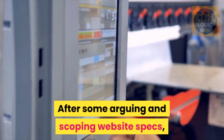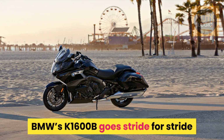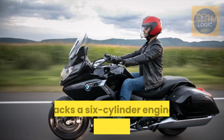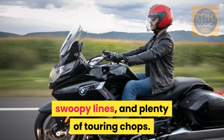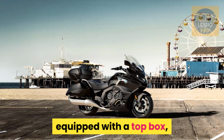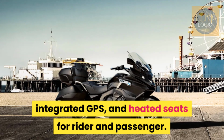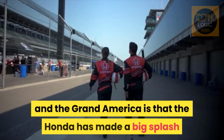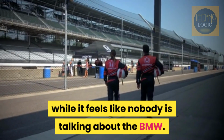After some arguing and scoping website specs, we found just the machine. BMW's K1600 goes stride for stride with the Goldwing on the spec sheet. It packs a 6-cylinder engine, a funky front-end design, swoopy lines, and plenty of touring chops. The latest version of the K16 is the Grand America, equipped with a top box, integrated GPS, and heated seats for rider and passenger. Arguably the biggest difference between the Goldwing and the Grand America is that the Honda has made a big splash, while it feels like nobody is talking about the BMW.